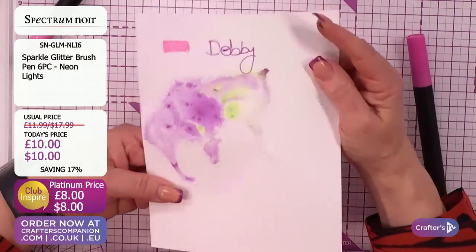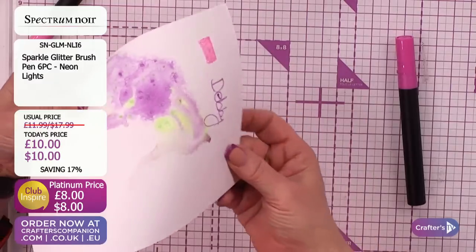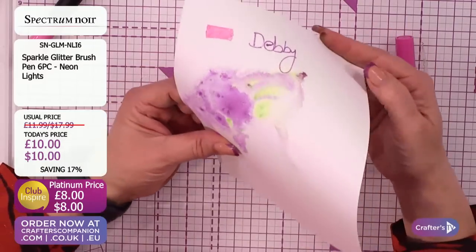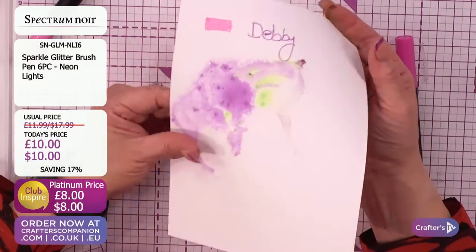But look at that. Can you see that lovely sparkle running through there? There you go. Let me cut. Debbie, what are you doing? You think you know which way to go by now. You've been doing it long enough. But absolutely stunning. That sparkle is absolutely beautiful.